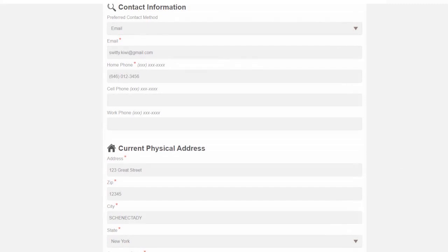And then you have the contact information. I want you to look right now on the next screenshot. So here you have your email, you put your home phone number, you put your address, your street address, your zip, your city, and your state. Okay, and then you have to put, I want you to look right now on the screen, your occupancy status.